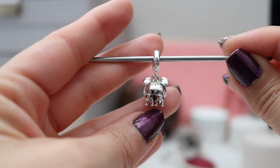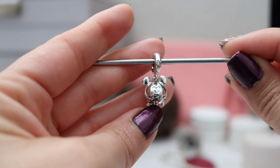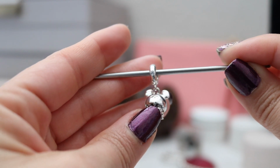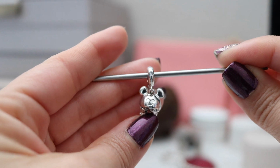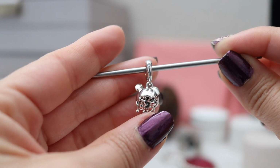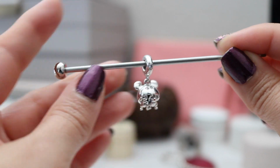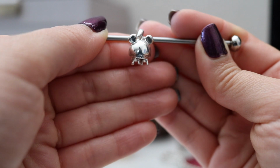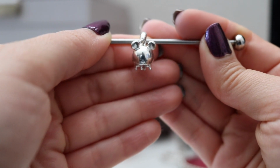And then here is the Chip 'n' Dale under a Mickey hat. She picked this one as well. You can see a little Mickey cutout in the Mickey hat. Then you have Chip 'n' Dale hiding under it. It's pretty plain on the back. This is Disney Parks. And of course you can catch the camera reflection.